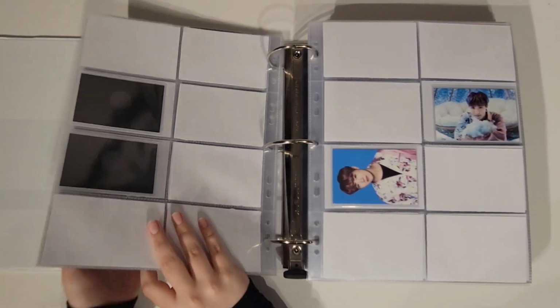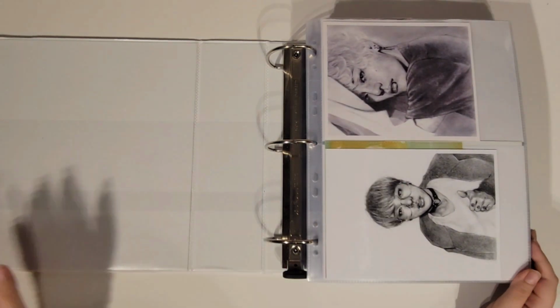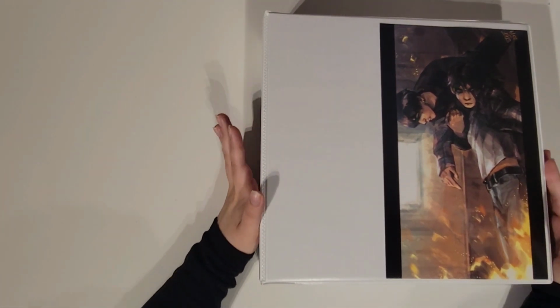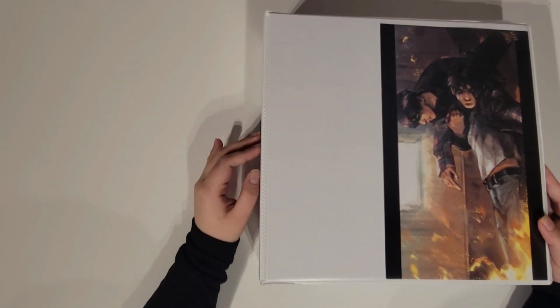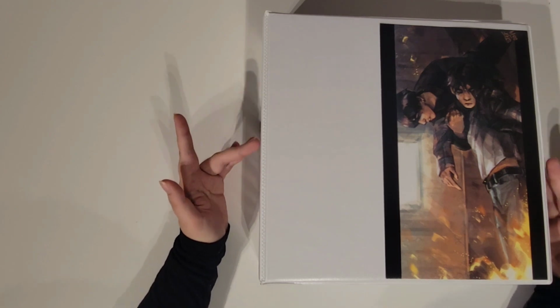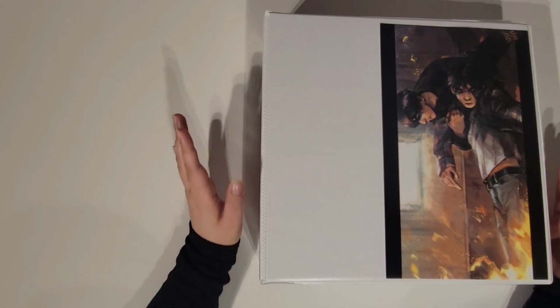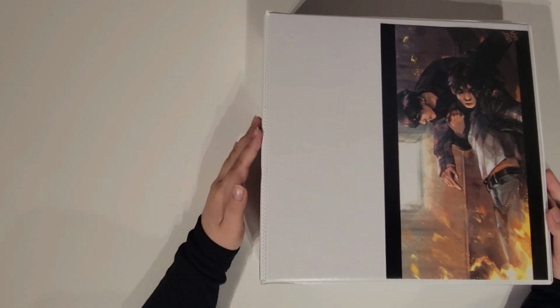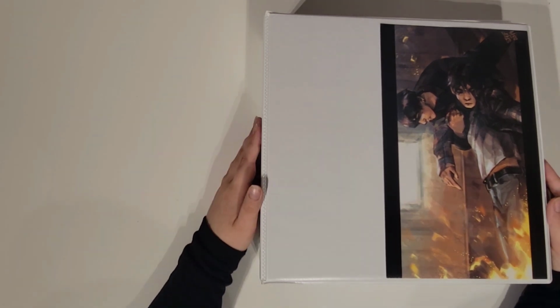I have to consider also minimizing how much I buy, because I think it's becoming kind of absurd. But this was the entirety of my collection. Again, I will be posting a flip through where I don't speak, which is going to be much shorter, I hope, since I won't be rambling. I hope that you enjoyed it.